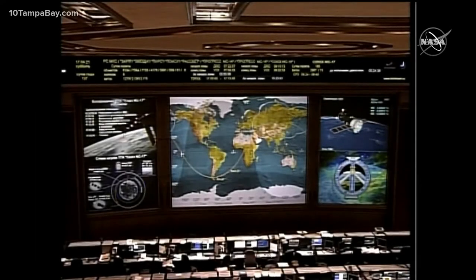Of thrust deactivation, attitude is nominal, and the angle is currently 185.5.